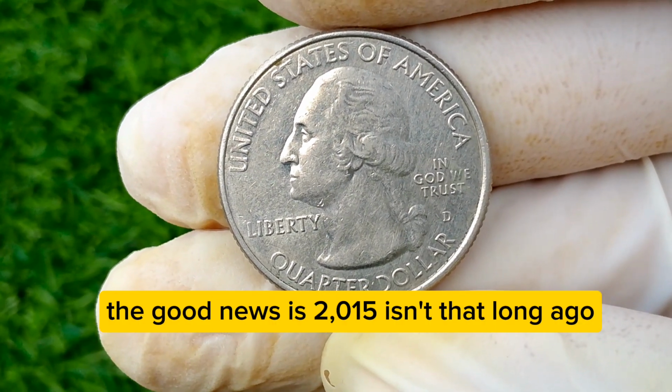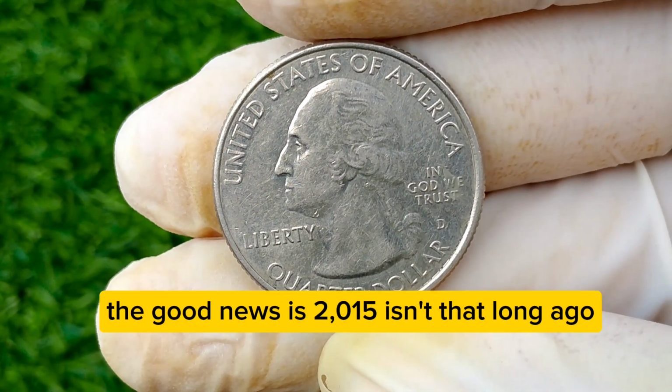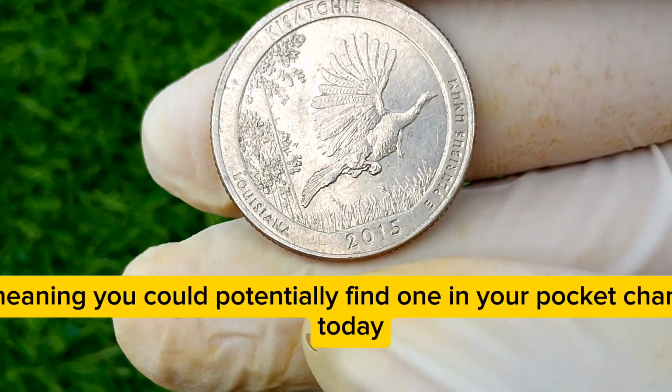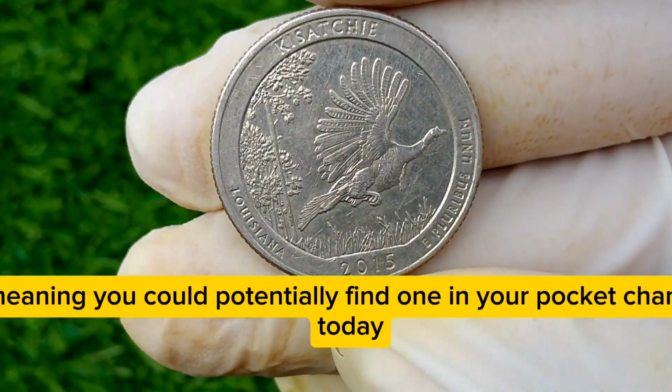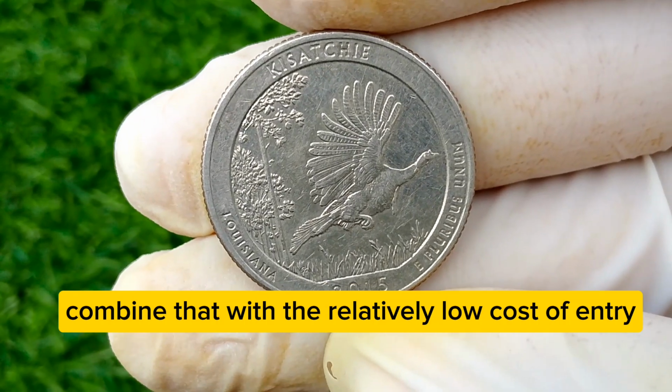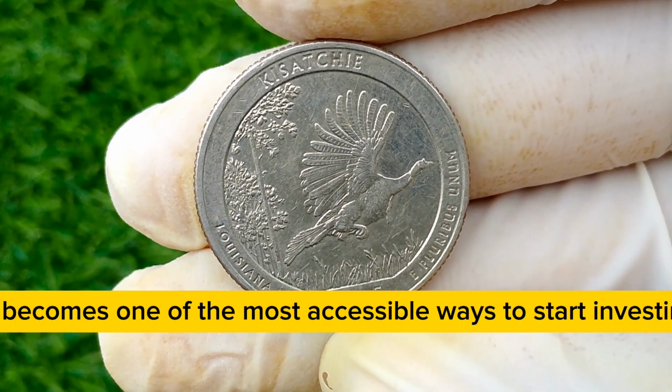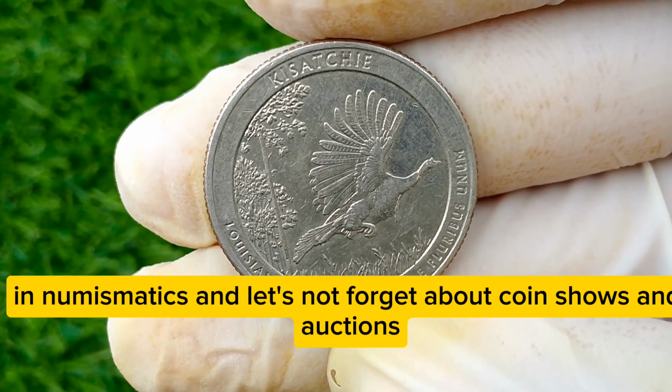The good news is 2015 isn't that long ago. Many of these quarters are still in circulation, meaning you could potentially find one in your pocket change today. Combine that with the relatively low cost of entry, and collecting these quarters becomes one of the most accessible ways to start investing in numismatics.